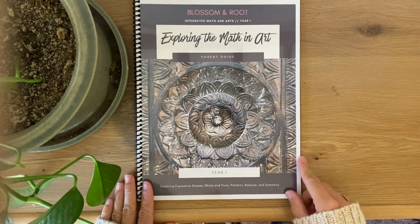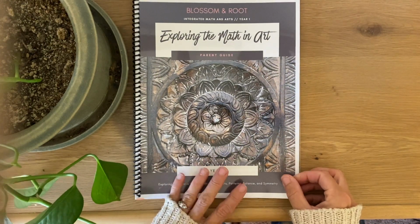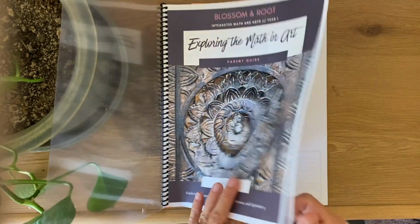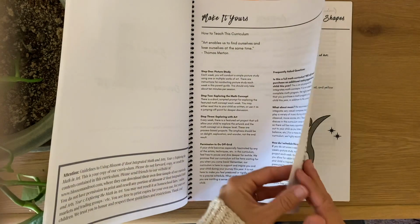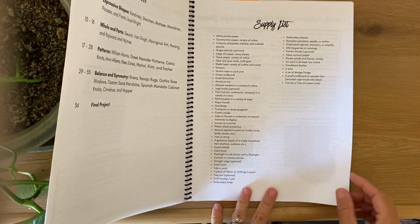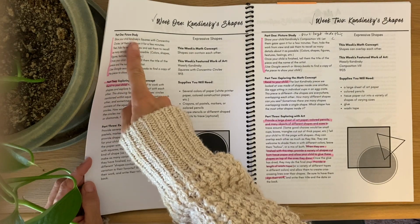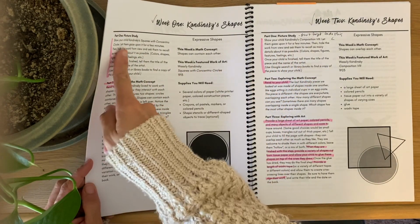Okay, so here is exploring the math and art from Blossom and Root. We really like the art study. I didn't know how well it would go because my kids do so much art anyway. But I have an art degree and spent many years making art. So actually doing formal lessons about different artists and styles of art, I find just awesome. And I'm really pleased to see that my kids do too. So this week one is all about Kandinsky.